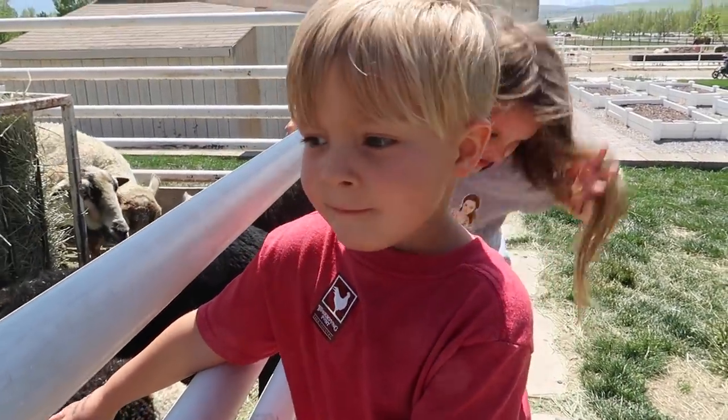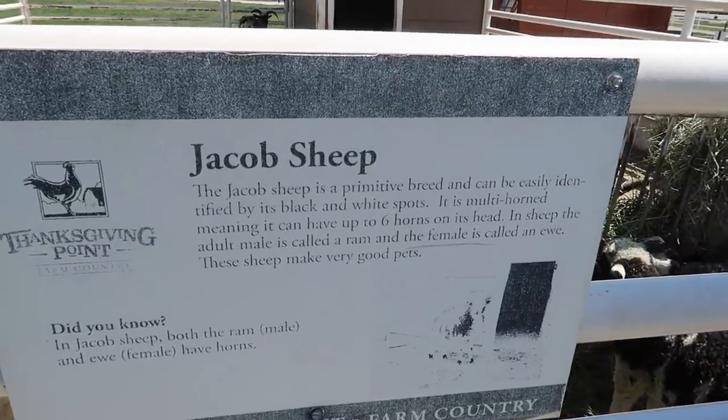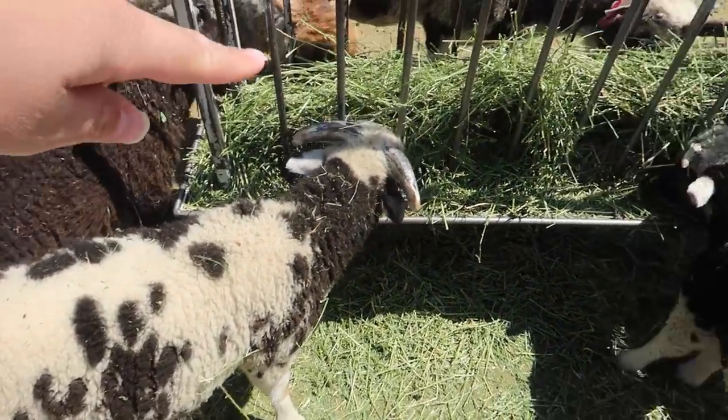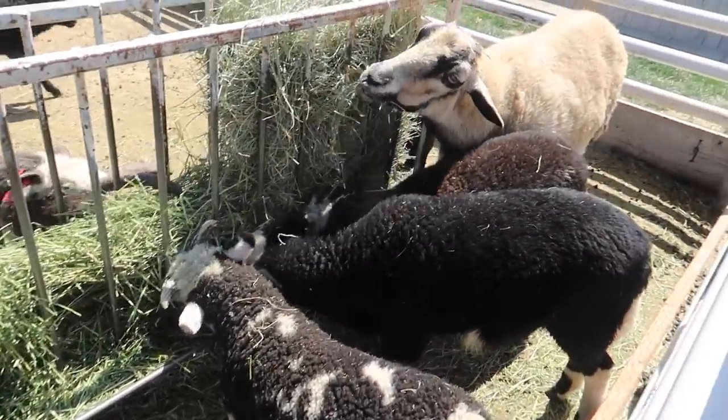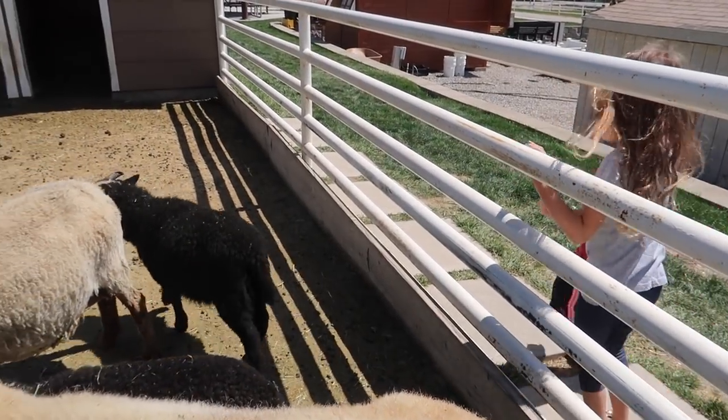Was it nice? Uh-huh. What did we find now? We found a Jacob sheep. Look how cute. Oh, they're all eating some hay. Look, they're all fluffy in their cute little horns. Oh, we especially love to come to the farm in the springtime because that's when all the little babies are here. Oh, is that a baby one?